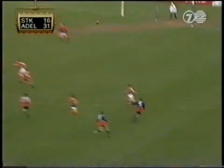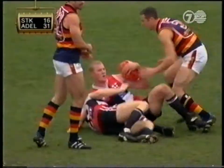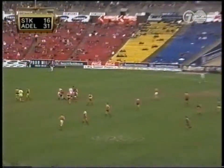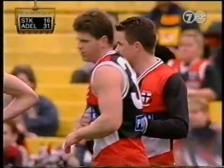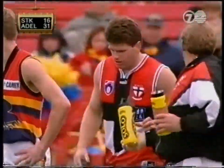He's 55 metres out. A disciplined kick towards the top of the square. Here comes Hall. He's got it. Strong and hard at the ball was Barry Hall. Once again, Robert Harvey. He was the architect in that setup. That was his 8th possession.